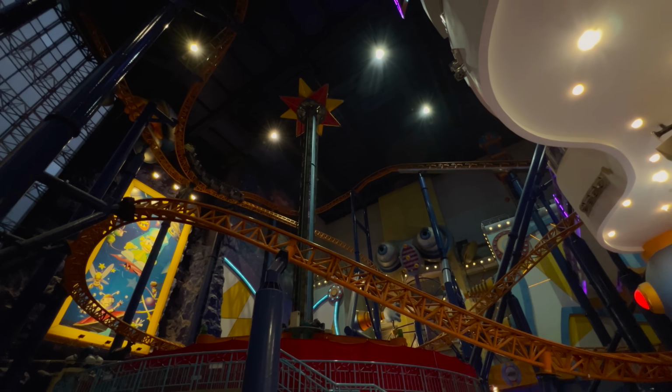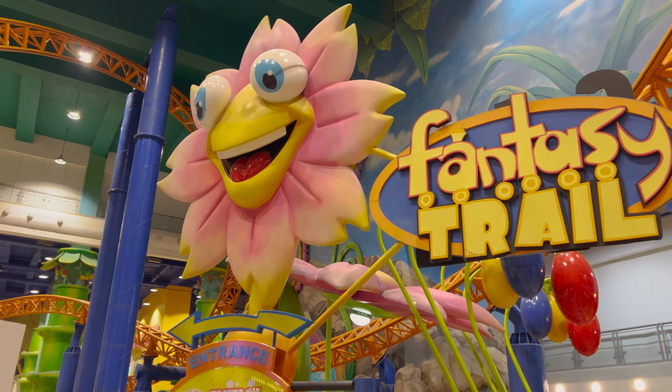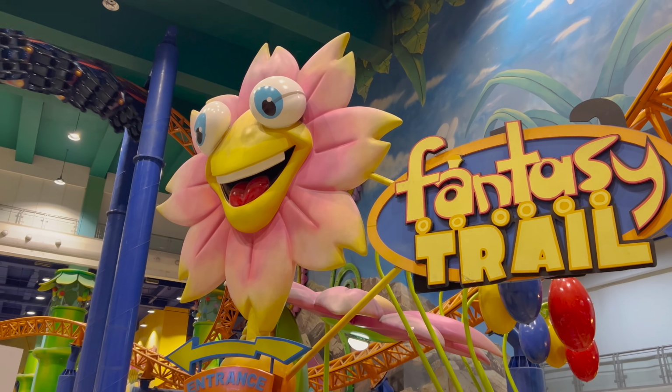Berjaya Times Square theme park is split into two sections. First is Galaxy Station, the land in which you enter into, which is home to all the more thrilling attractions, and Fantasy Gardens, which is the opposite, but also has the roller coaster for some reason. Immediately, the theming catches your eye.